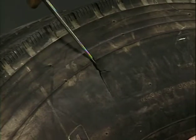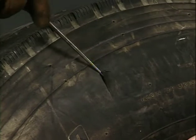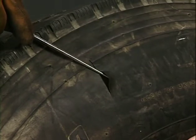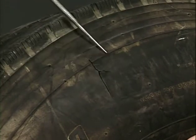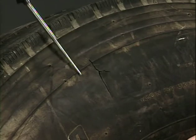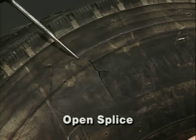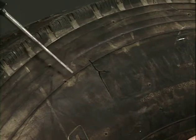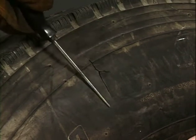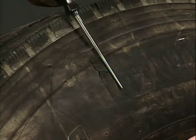Here's one that looks like a sidewall snag, but is anything but. Notice how closely the edge of this damage parallels the radial body cords. The damage does not penetrate all the way to the steel cord, and the inside of the damaged area is very smooth, unlike the inside of a snag. This is an open sidewall splice, which may be a manufacturing anomaly. The tire must be removed from service, and you should consult your tire supplier for a replacement or credit.